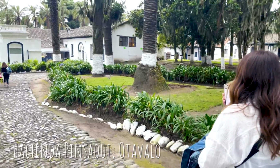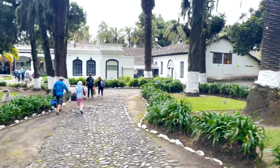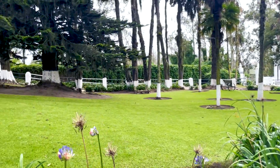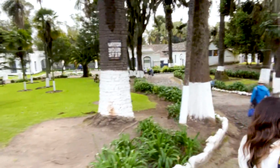I'd always studied Latin American history and studies in my undergraduate at BYU, and I studied about haciendas here in Latin America, especially in the Incan Empire. Never thought I'd be staying in one. This one is dated, I think 1790, is what they said, is the oldest part of this. A hacienda is kind of like a ranch or a farm. And this is where we get to stay tonight.